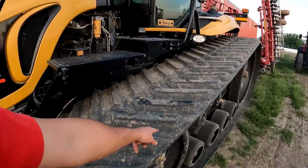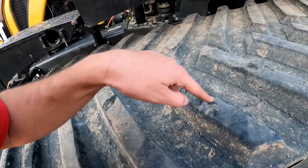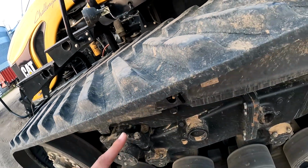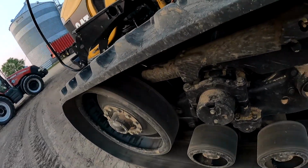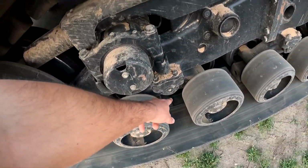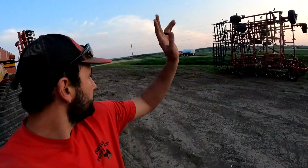So the lugs, they've been wearing out these last couple of years, but now we're starting to see crack, crack, crack. And the worst part, crack underneath. That is not good. Missing a guide lug. I don't know, this track is shot and so is the other one.